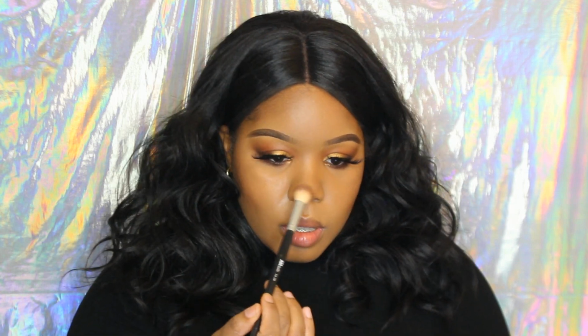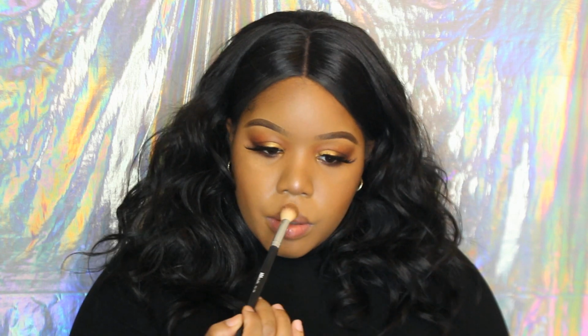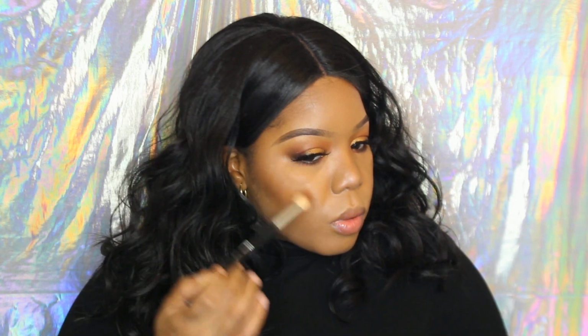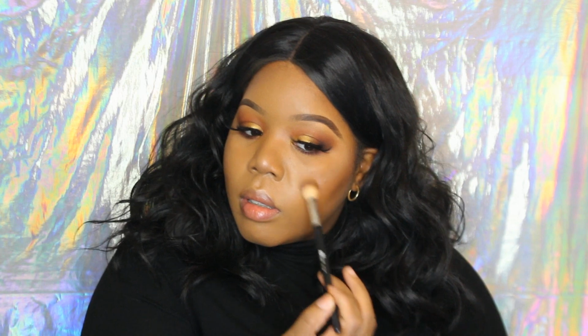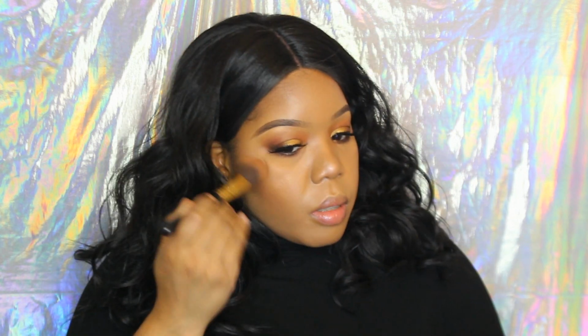Doing the tip of my nose, Cupid's bow, and of course, I'm going to highlight the top of my cheeks. Look at that. That's a gorgeous glow. A little bit goes a long way because this is very, very pigmented. So even I have to kind of sheer that out because it is very pigmented.